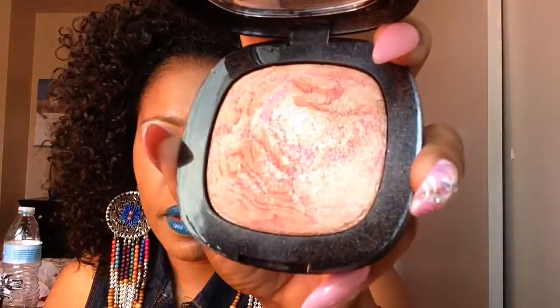For highlight, I have on my favorite Center Stage Fergie collection, and it's Rose Champagne. And for my blush, I have on Sudden Place Peach NYC. That's my blush.